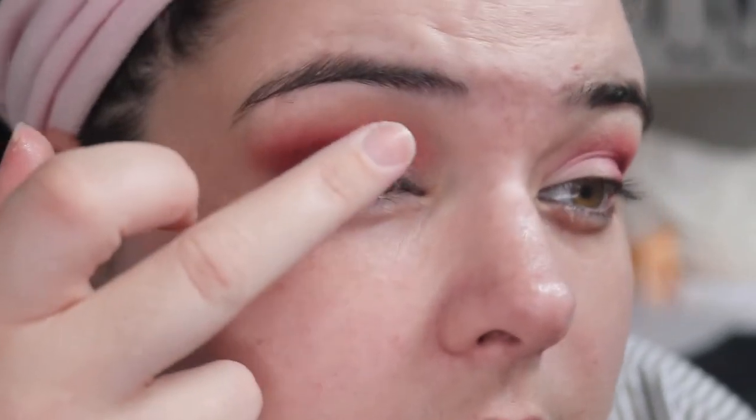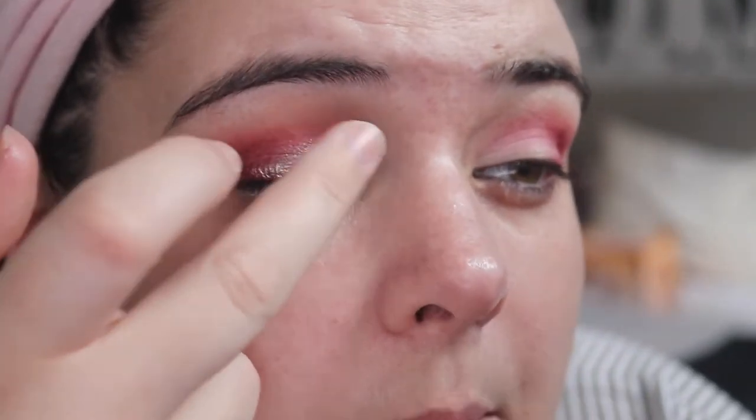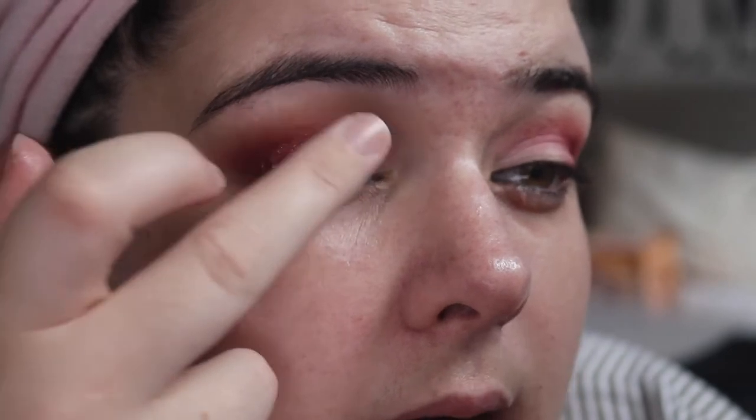It's just hard with the focus because the camera really struggles when it's focused on my eye like this. And it just doesn't know what to focus on sometimes. And it's frustrating for me to edit.